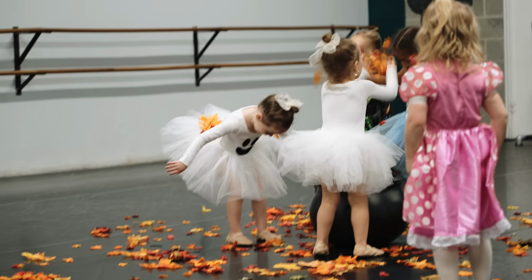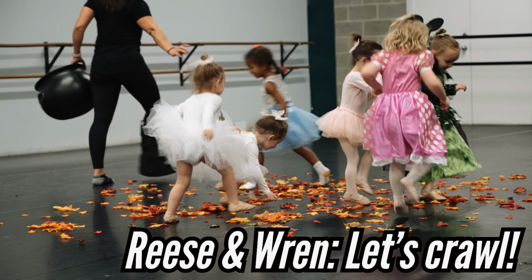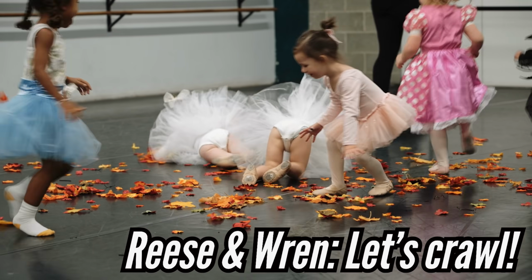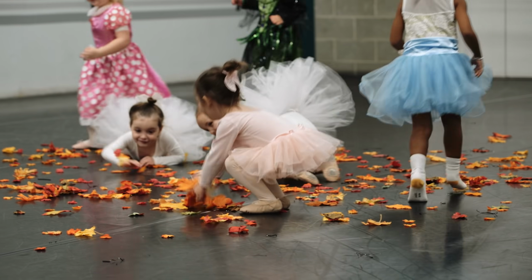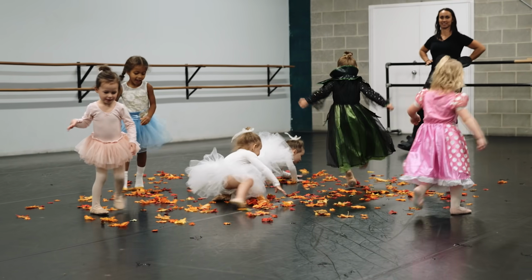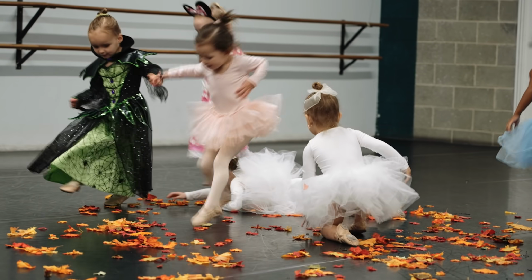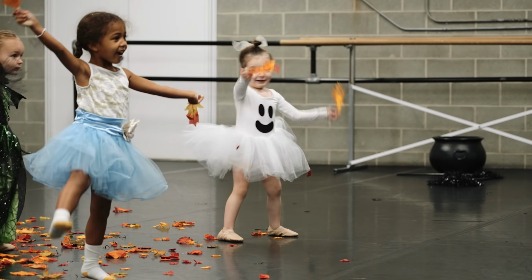Favorite part. Hey, jump over the leaves. Jump over. Okay, why do both our bodies do the same thing? They're supposed to jump and Reese and Ren crawl.